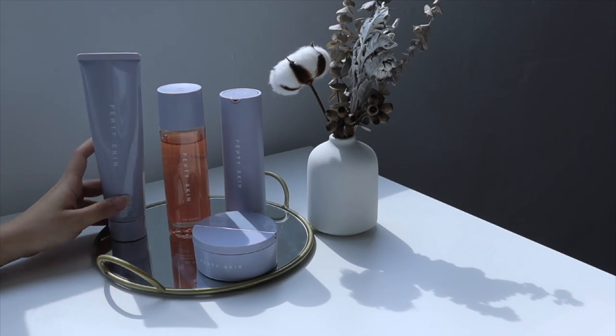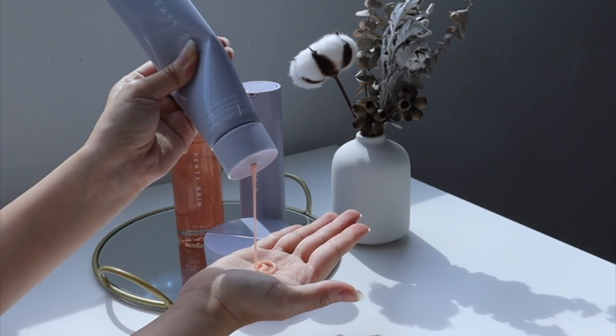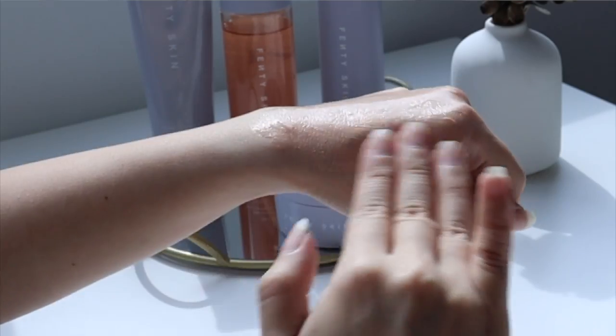So I'm going to show you how it actually removes the makeup on my hands. On my hand I actually applied a high coverage concealer, some eyeliner and a lipstick, and I use the Total Cleanser on it, and it really helps to get rid of everything with just a light massage. And you can use this both wet or dry.